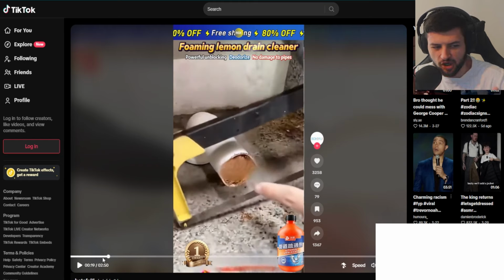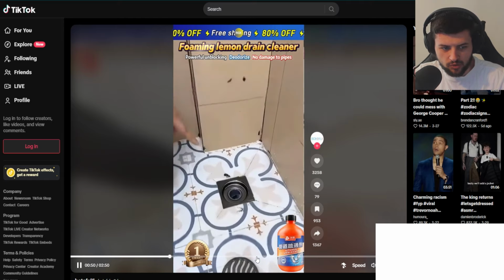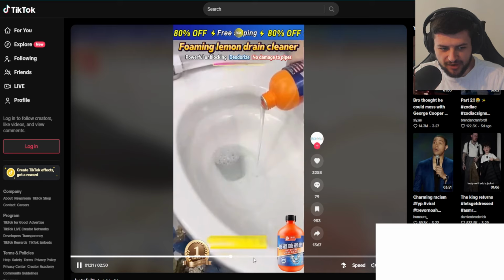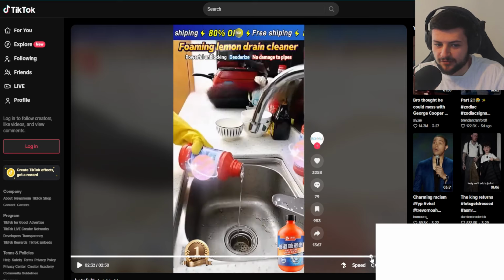So basically, they're starting out by telling you information about how people's pipes are clogged, that usually they can't do anything about it, and then they're going to introduce the product. This is a pretty simple ad, as you can see. It's just all clips of people with dirty drains, and then after they apply the solution, everything gets better. This is the solution to everyone's problems, right?